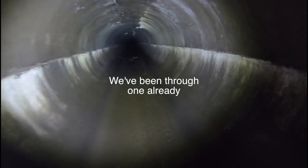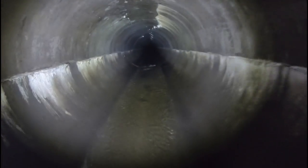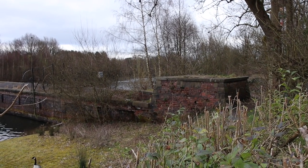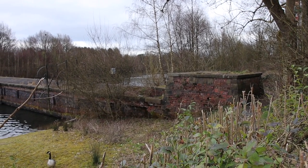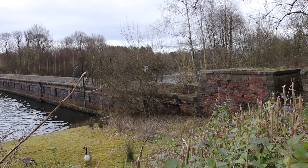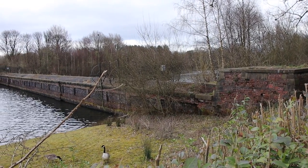Now, you will notice the walls are about to change from brick to concrete, and this marks the spot where we enter one of the aqueducts. Now, what on earth am I talking about? Allow me to explain. We'll just have to go outside for a moment. This is where we are in one of the aqueducts, and they span the perimeter, as I will show you, of the Gorton reservoirs, and they carry the brook.